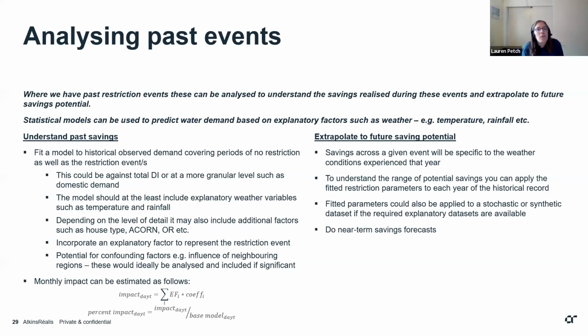Okay, so one of the first methods when you're analysing past events, when you're trying to estimate the savings, is that if you've got past events, you can use them to estimate how effective they were and get an idea as to how effective your restrictions might be in the future. So you can use statistical models to predict water demand based on explanatory factors such as weather, so that would be temperature, rainfall, etc. And you can use that to understand your past savings.